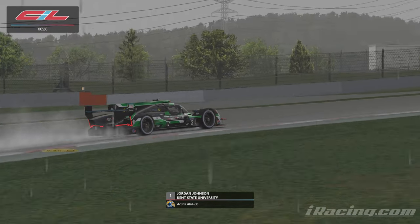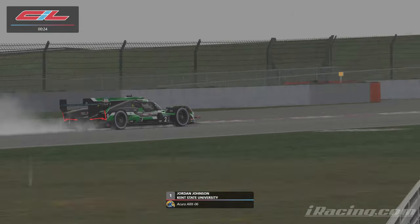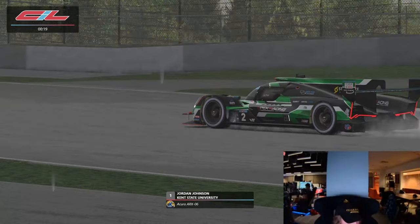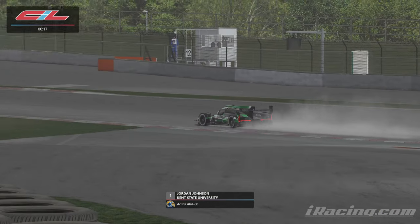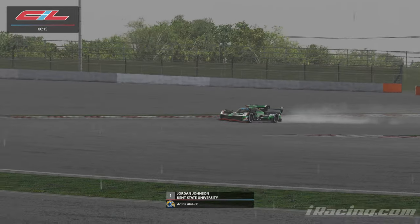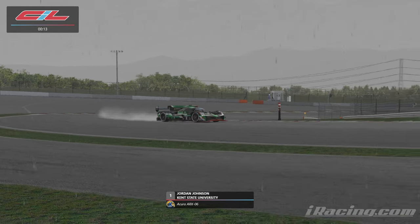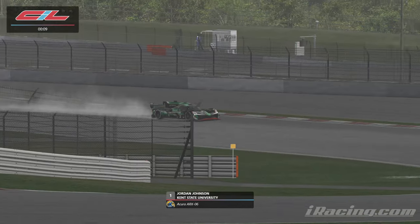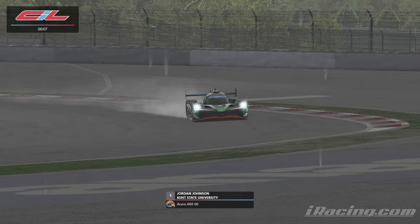It's Jordan Johnson from Kent State University, who's won all but, I believe, one or two races this year, currently out here in that first place position in practice in that Acura ARX 06 prototype car, making his way around the racetrack here through this final sector.